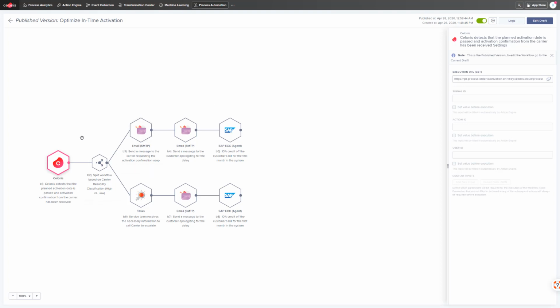In this particular skill, Celonis detects that the planned activation date has passed and the activation confirmation from the carrier has not been received. Celonis then checks if a carrier has a generally high reliability score, and if yes, we can send them an email requesting the activation for the customer and trigger damage control measures, including issuing them a credit in SAP. If a carrier has a low reliability, the order is flagged to the services team for escalation to ensure a timely activation, in addition to the damage control measures.